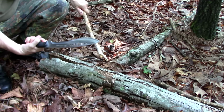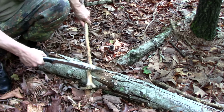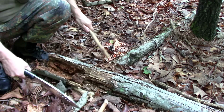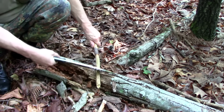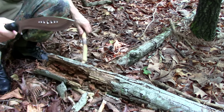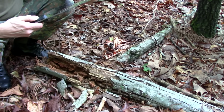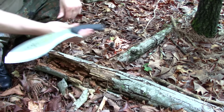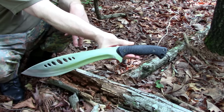Now we're starting to get into some hard wood here. Doesn't help that the log you're hitting on is falling apart. I know. Whoop, there we go. Let's get a different log, and then I'm going to have to pick all these little pieces up everywhere. The log just completely fell apart. Still like a razor blade. Nice. Awesome. All right, let's go find another log and another stick.